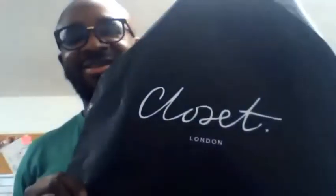We are Closet London. This is one of our mailing bags, and we primarily specialize in women's wear, right? Most of our women's wear is all made and designed in London in different factories that we don't own ourselves, but basically our partners that we've worked with for a couple of decades in and around the East London community.